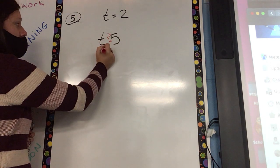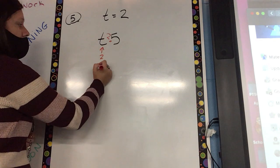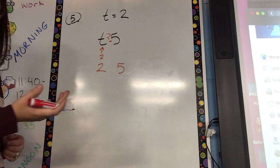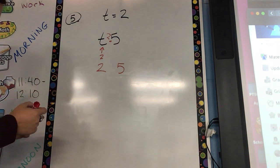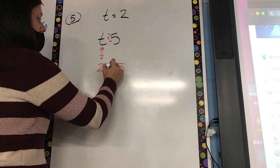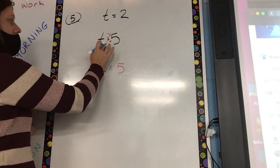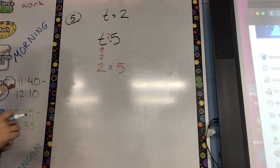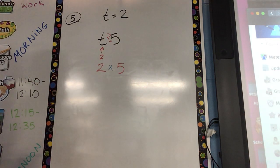I'm gonna plug in that 2. Okay, so now I have a 2 and a 5, but what am I doing with that 2 and that 5? Kara? How do you know I'm multiplying them? Oh, because they're right next to each other, my variable and my number. When they're right next to each other, I know that automatically means I need to multiply.